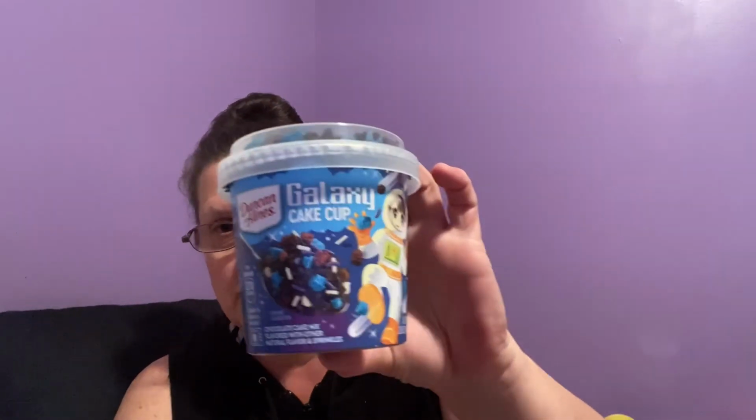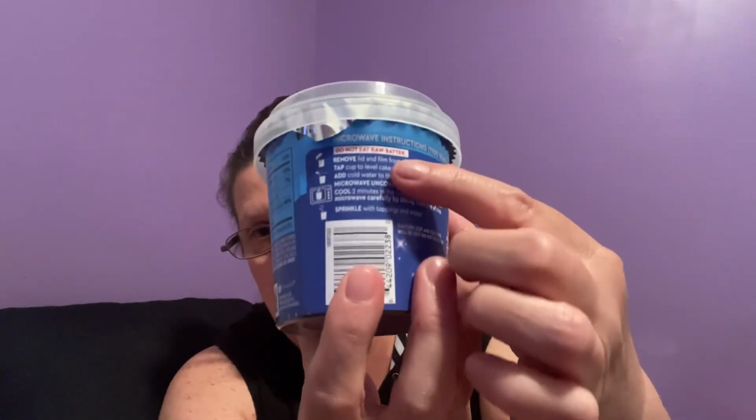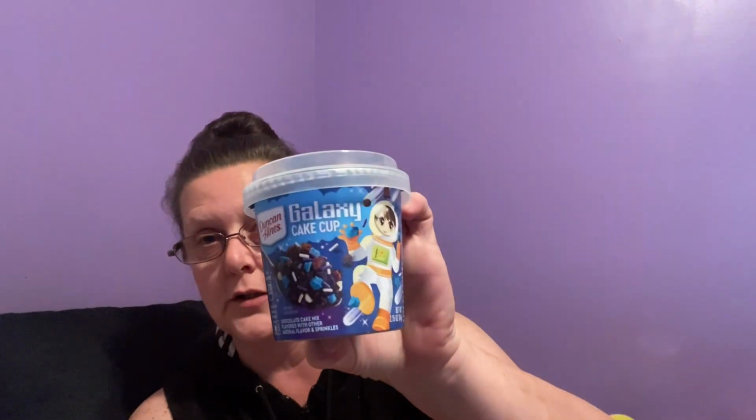So here is your cake mix. According to this, do not eat raw batter. It jumps out and says that to you right there. Remove lid and film from cup. Do not microwave with the top on. Please, people, don't do that. Tap cover to level cake mix. Add cold water to fill to the line. Stir well. Microwave on high for 1 minute. Alrighty, so I'm gonna give these a try too. Maybe it'll be a day where I'm just munching on munchies.